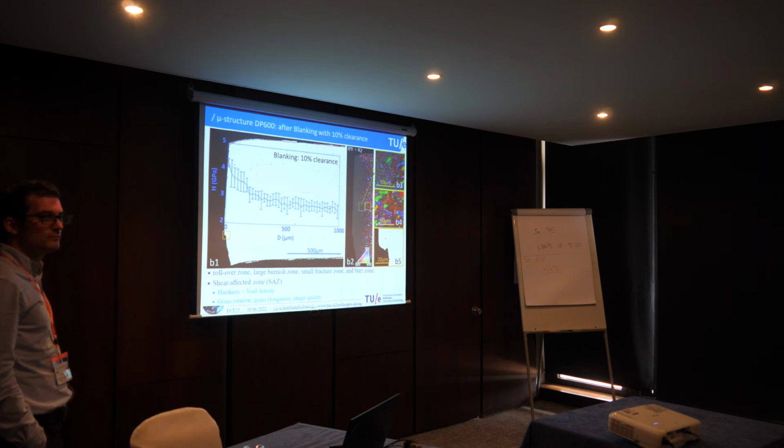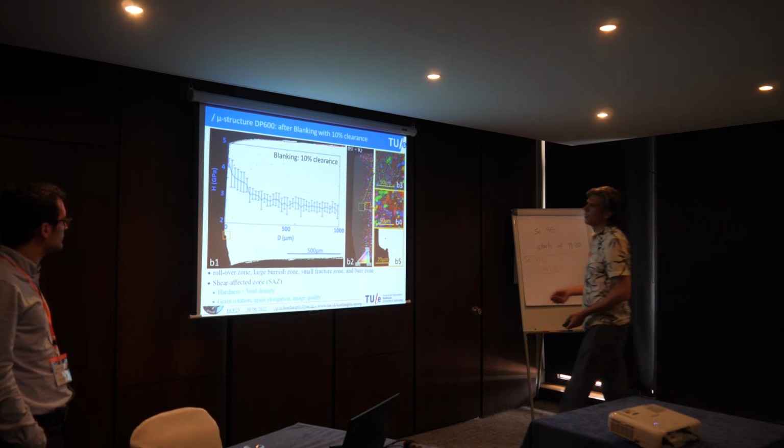Could you quantify the dislocation density using XRD or something, from blanking or laser cutting in this area, because then it would relate that to the problem? Yeah, maybe you need to do it locally at the edge, that could also be possible. But to be honest, that was not really the goal.